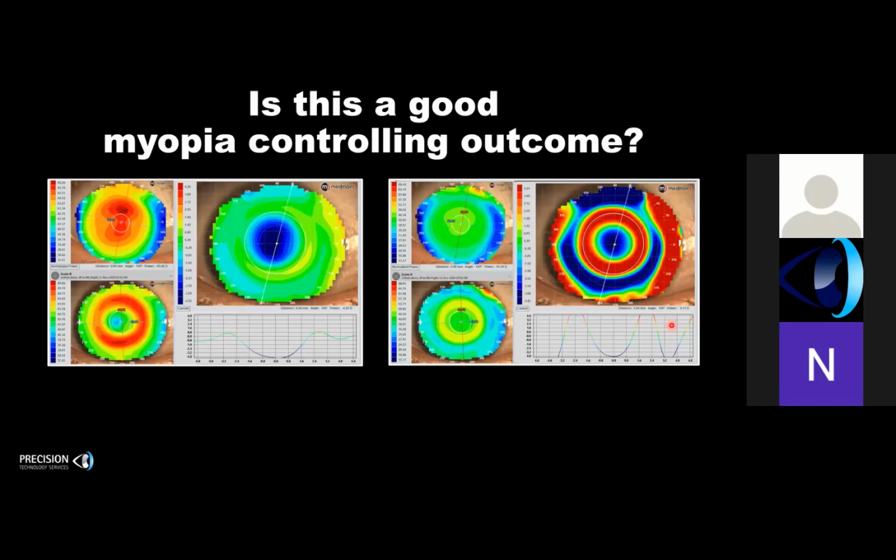But what Steve and I want to ask you is, okay, you've created a good bullseye. You're happy. As Steve indicated before, often we look at our outcomes and say, are the slit lamp signs acceptable? Is the patient's vision appropriate? Subjectively, does the patient have any issues with comfort or handling of the lens? If all those things are good and we have a good bullseye, let's let them go and see them back in 6 months to a year. Well, maybe we should be looking at our treatment up front.